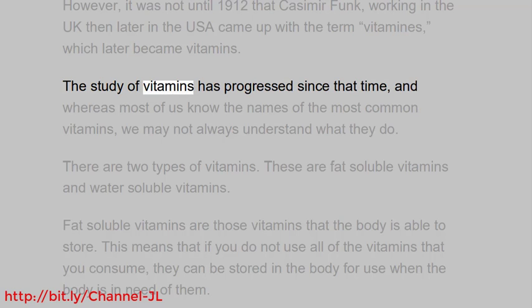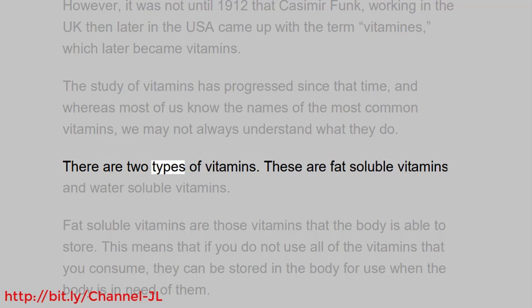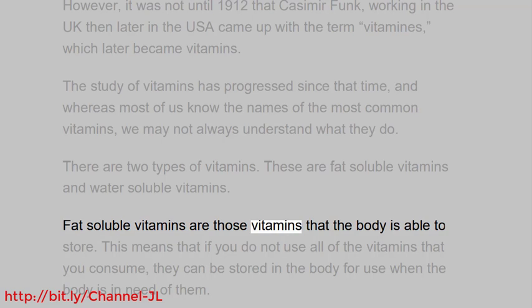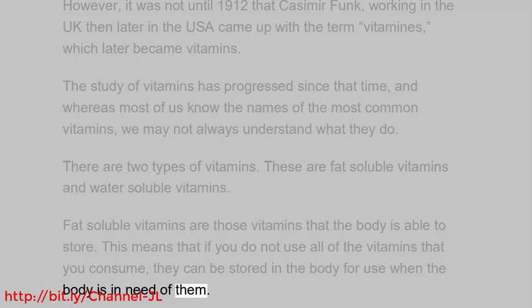The study of vitamins has progressed since that time, and whereas most of us know the names of the most common vitamins, we may not always understand what they do. There are two types of vitamins. These are fat-soluble vitamins and water-soluble vitamins. Fat-soluble vitamins are those vitamins that the body is able to store. This means that if you do not use all of the vitamins that you consume, they can be stored in the body for use when the body is in need of them.